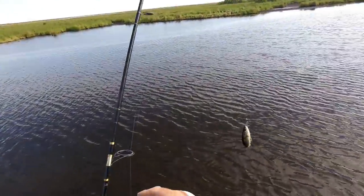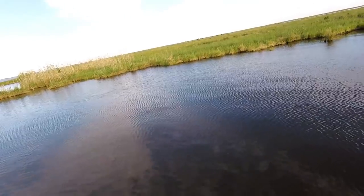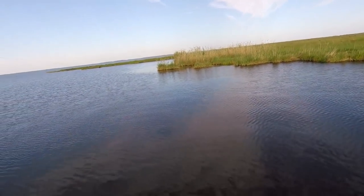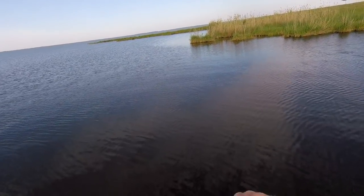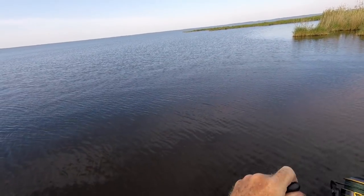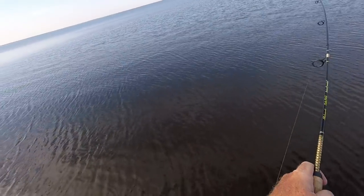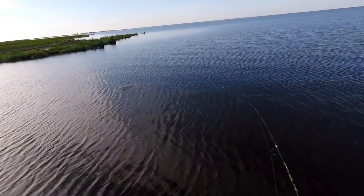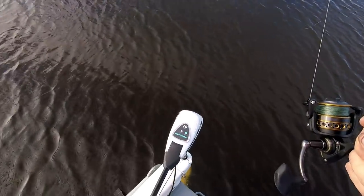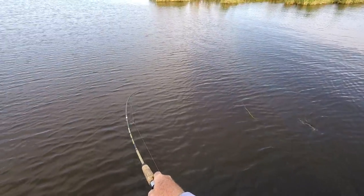Little bitty trout. Little bitty throwback. It's a good sign though. Well, the day's officially not a skunk. Good hookup. Nice red.